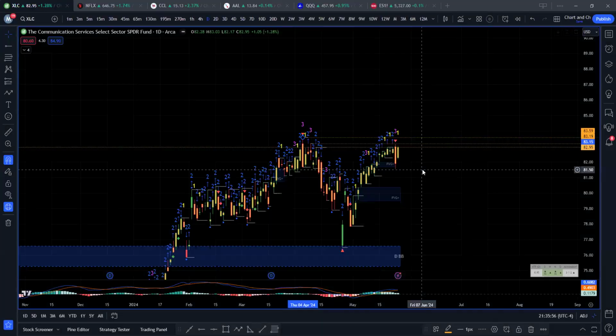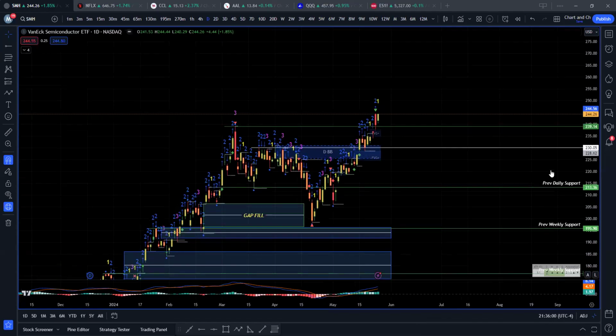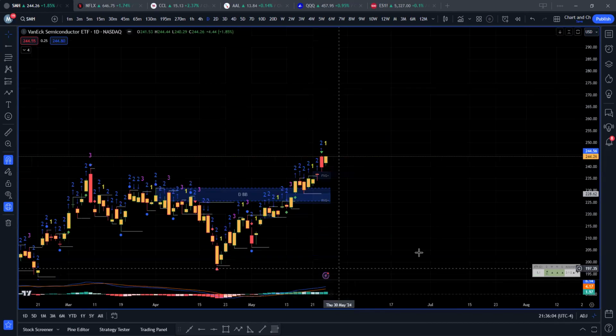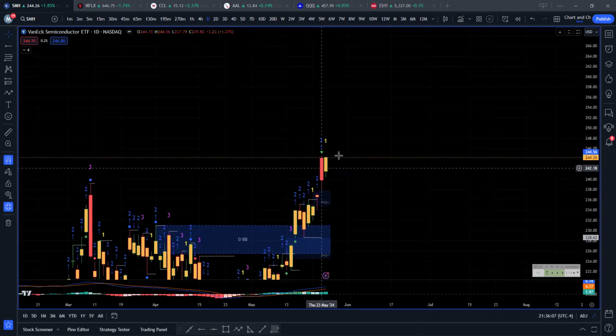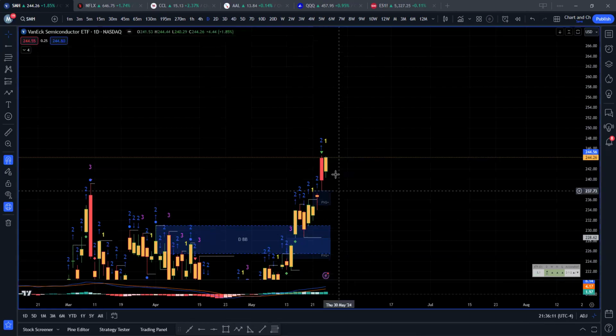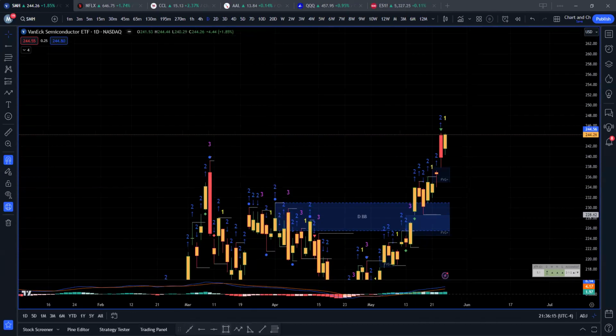Obviously, SMH looking strong as hell. Again, not a 3-1, but we do get the 2-1. I got to rechart that out. We do get the 2-1 to the upside, strong inside candle as well. So yeah, I would say we're probably going to continue creeping up there. But again, you are already at all-time highs.